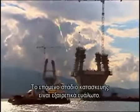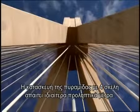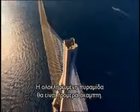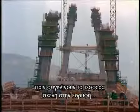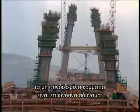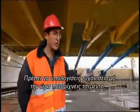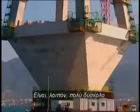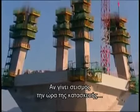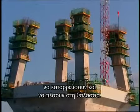The next stage of construction is extremely vulnerable. Building the 4-legged pyramid requires extensive precautions. The completed pyramid will be immensely rigid. But while the pyramid is being built, before the 4 legs converge at the top, the unconnected parts are dangerously weak. In the middle of the strait, we have a fault line, and you have to take into account an earthquake while you are pouring concrete, while you are putting something down with a crane. So this is very difficult. If an earthquake strikes during construction, the legs of the pyramid could move, crumble, and crash into the sea.